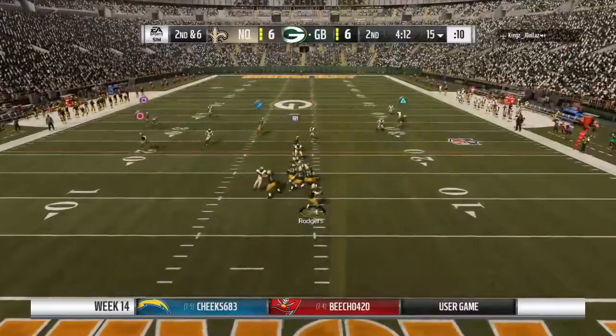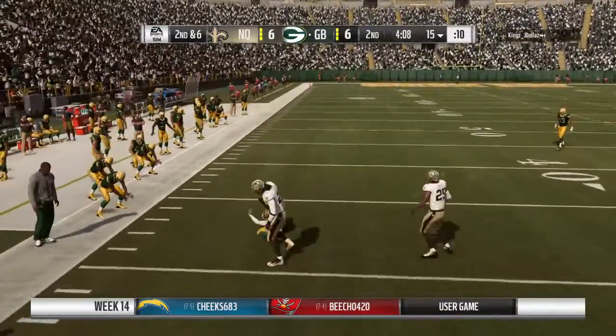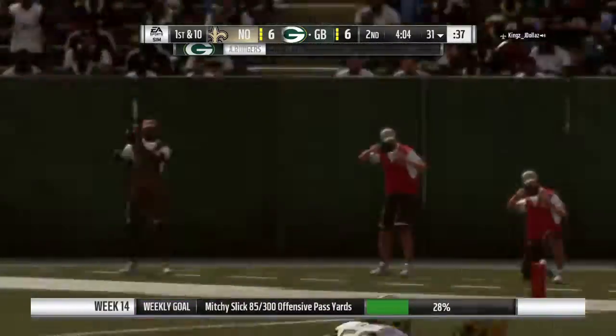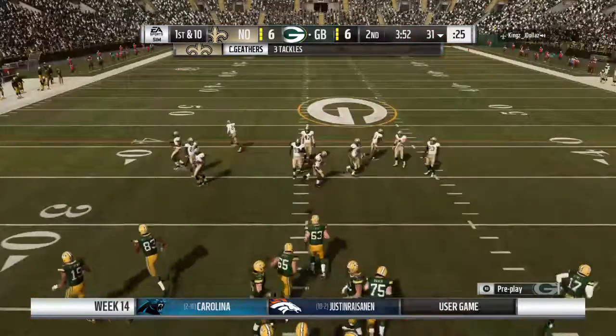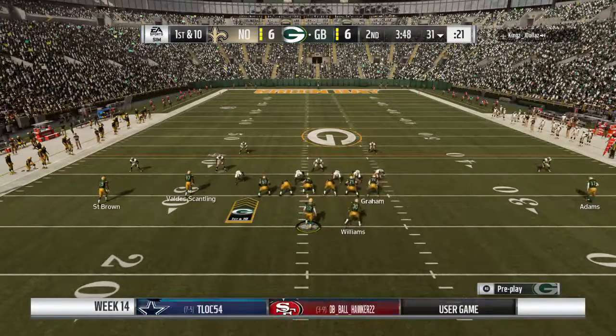Rodgers to throw on second down. Throw left side complete. That's Adams. And he's going to get this one across the 30-yard line. 70th catch for him on the year, and like so many others, this goes for a first down. Clock running, under 4 to play now as they come up on 1st and 10.